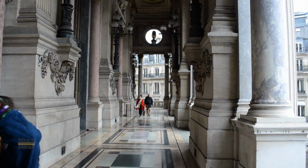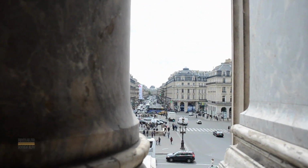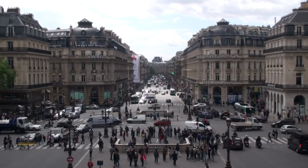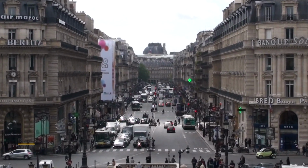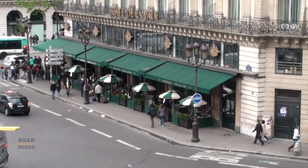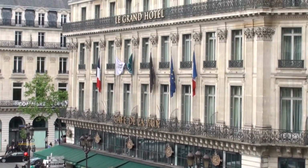We go out to the front balcony to get some fresh air and admire the view. We are treated to this great view of the Place de l'Opéra. From here, I'm going to zoom in through Avenue de l'Opéra into Hôtel du Louvre. To the right, Café de la Paix, a famous and fashionable cafe right here in front of the opera.